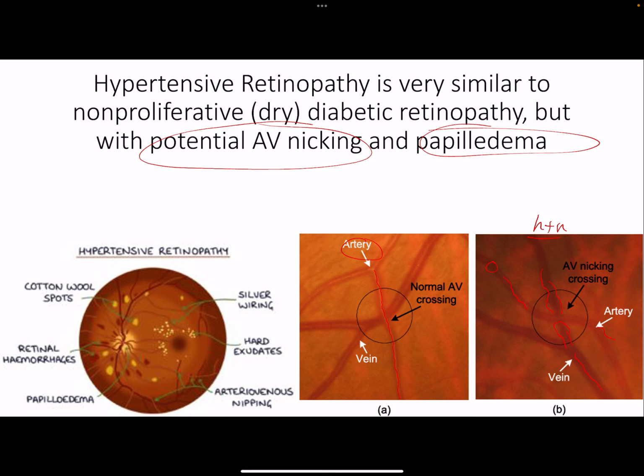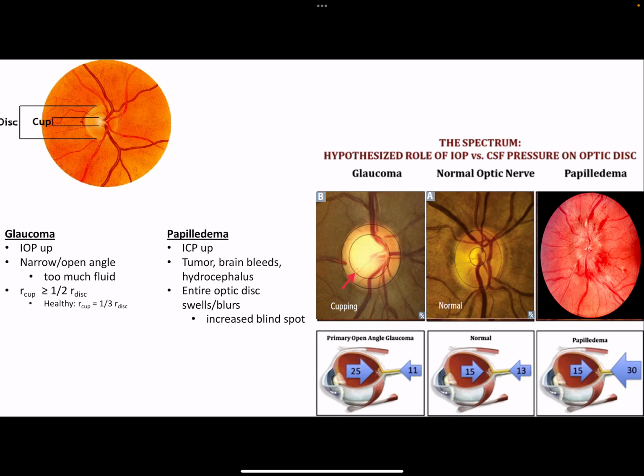And papilledema is just, if you have hypertension, elevated intracranial pressure, this can cause papilledema, which is the blurred margins of your optic disc where you have an enlarged blind spot. And really, let's just underscore the major differences. This is our normal optic nerve. Here we're going to have our cup. Here we're going to have our disc.